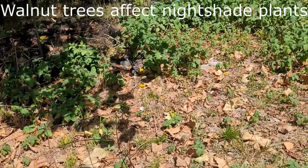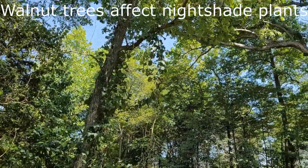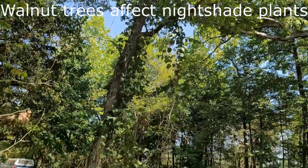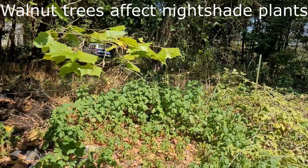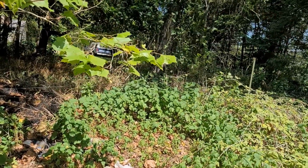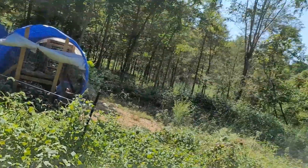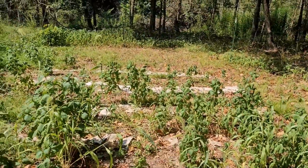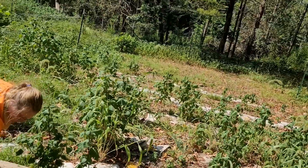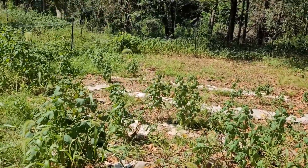Right here is probably the culprit. That's a walnut tree. And apparently they dropped some poison down. I knew pines did that, cedars. Apparently walnut trees do too. So the plan is next year we'll move the tomatoes on down here on this end of the garden away from the walnuts. We don't have any walnuts down on this end.